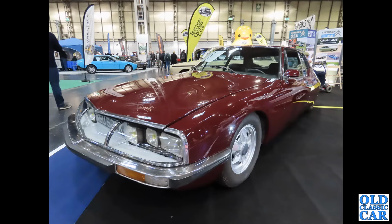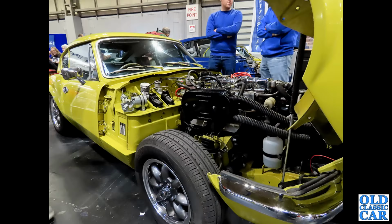Here we have the Citroen SM, a collaboration between Citroen and Maserati. The Maserati V6 engine hiding away under that long, long bonnet. Really swish motor car, but quite a tricky old car to keep running now, I would have thought. Very, very complicated under that bonnet.